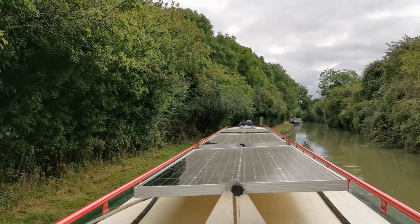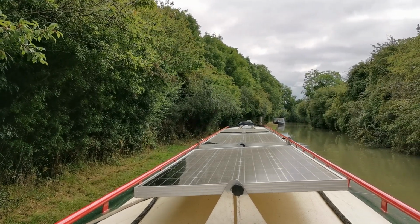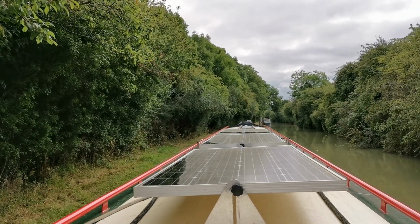How many days of cruising does this make? This is the third day. Third day of cruising. And we will go through the Braunston Tunnel today.